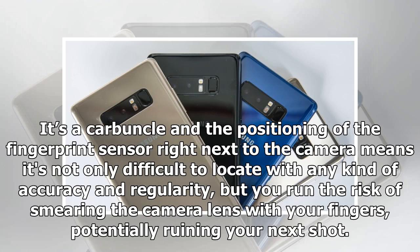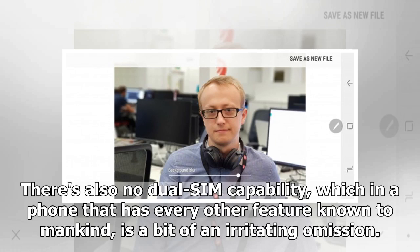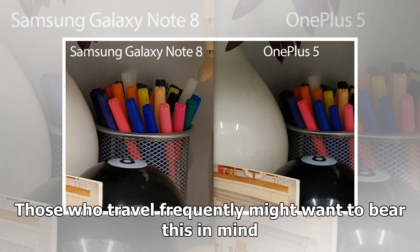It's a carbuncle, and the positioning of the fingerprint sensor right next to the camera means it's not only difficult to locate with any kind of accuracy and regularity, but you run the risk of smearing the camera lens with your fingers, potentially ruining your next shot. There's also no dual SIM capability, which in a phone that has every other feature known to mankind, is a bit of an irritating omission. Those who travel frequently might want to bear this in mind.